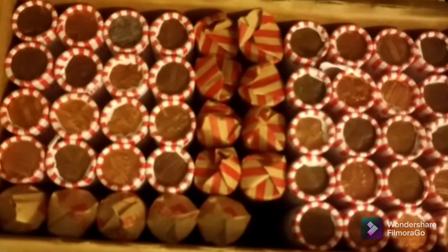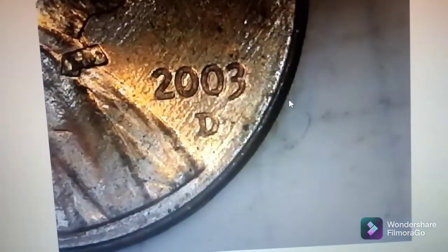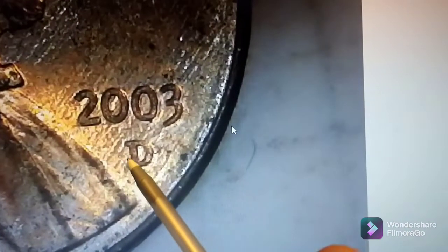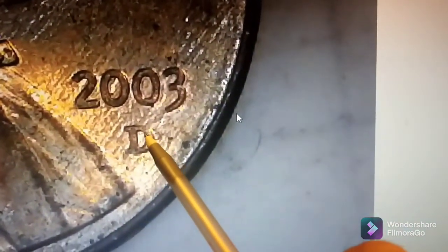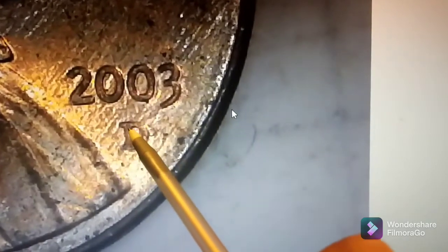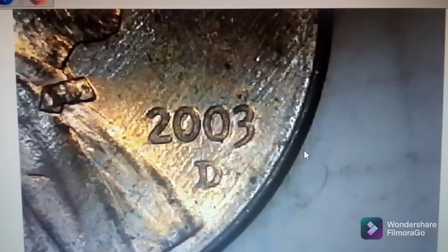On roll number 6, it's not a Wheatie, but it's really hard to say if this is a possible D over D. I'll show you real quickly what I'm looking at, right down in here. Almost see some doubling in there and a little bit right in here as well. And that, to me, right in here looks very wide. I don't know. Let me know your opinions on this. We'll be back with the next.